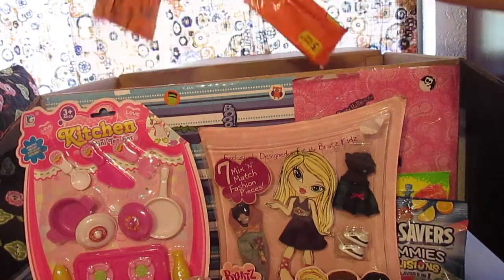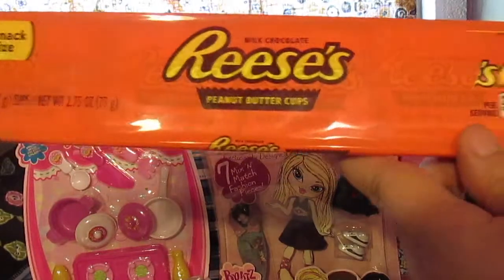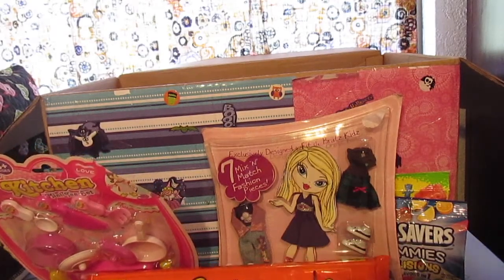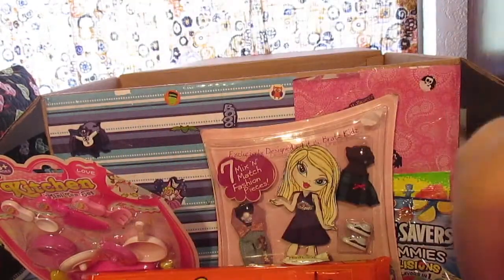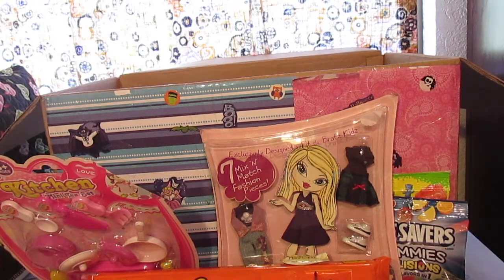What else is in here? Oh my god! Another one of my favorites, Reese's Peanut Butter Cup. Ooh! And here's a Coastal Bay Creamy Delight Hard Candy. I never heard of this before. Here's another Jack-O-Lantern bag. Oh my god! Oh my god, how cute! What a cutie patootie bag!